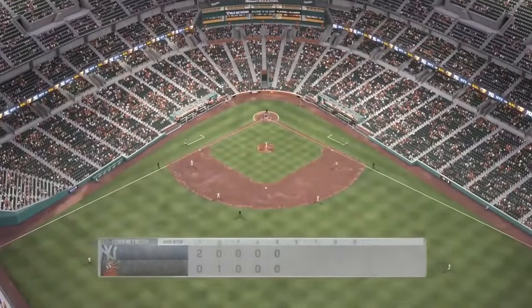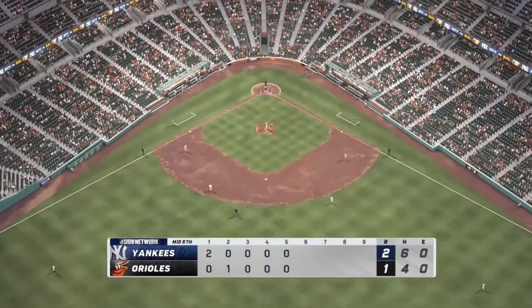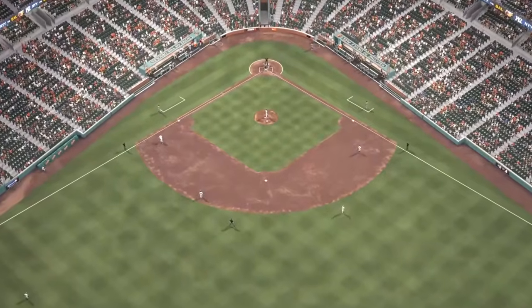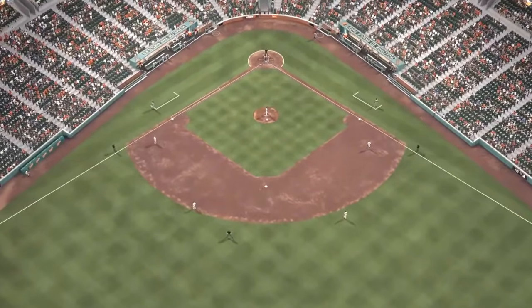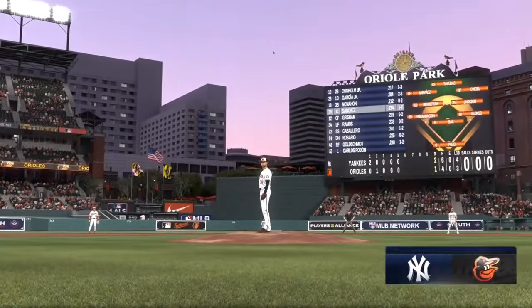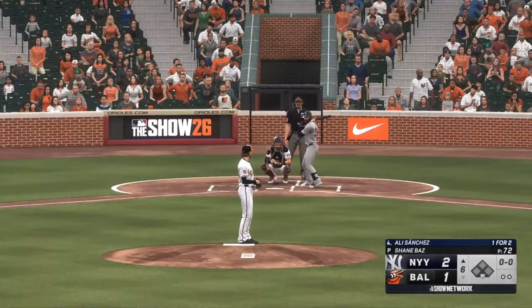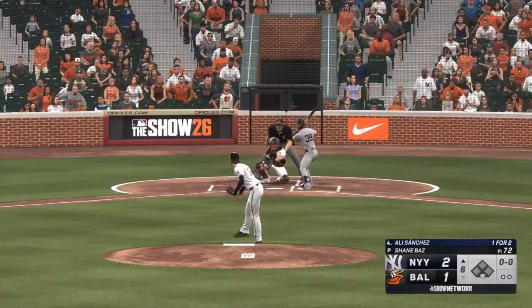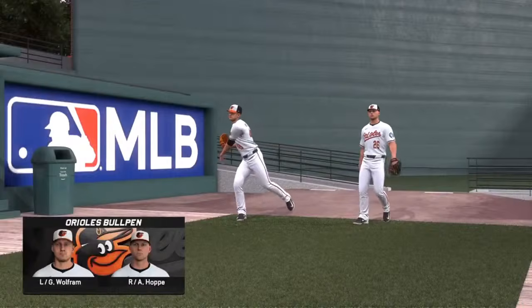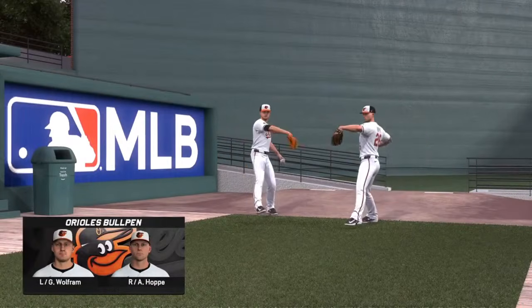Ali Sanchez stepping in now for the Yankees. First signs of movement in that bullpen out there. Number 48, the left-handed reliever, appears to be getting loose. Number 26 getting loose as well.